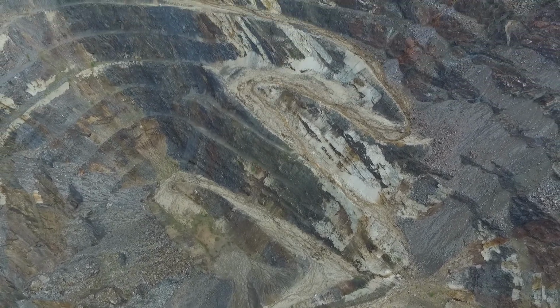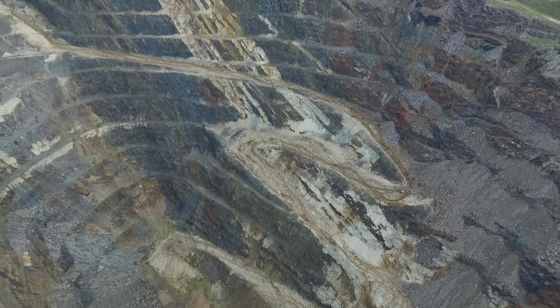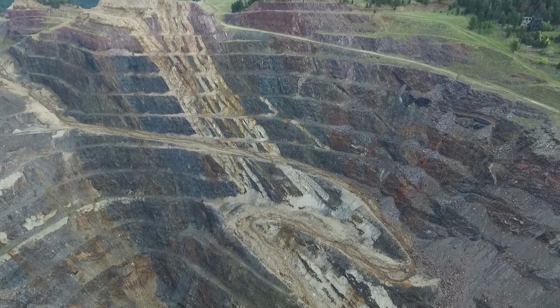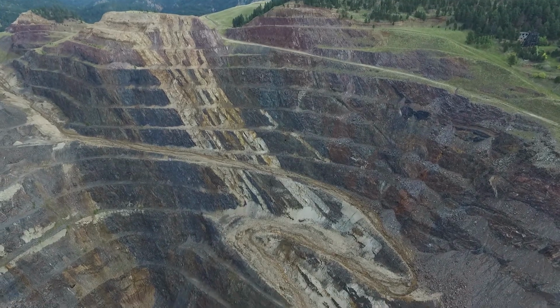But if you put the video on a big screen TV, if you look at the side of the mine, you can actually see some holes in the wall where they dug through and intersected one of the mine shafts.